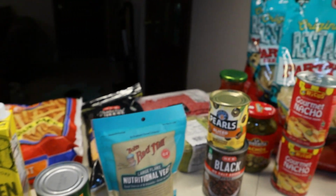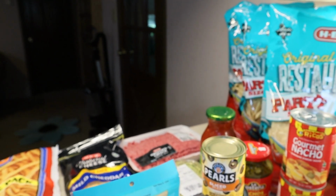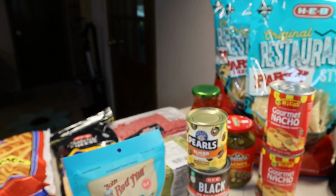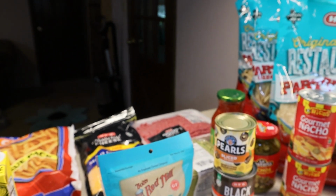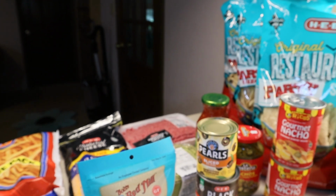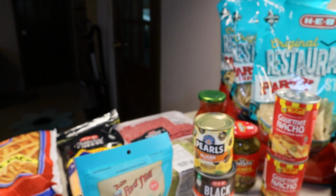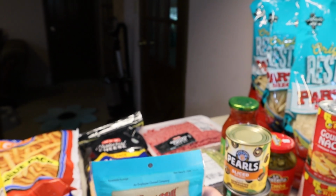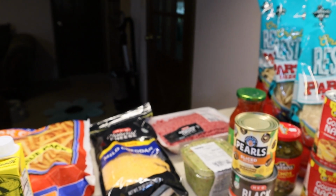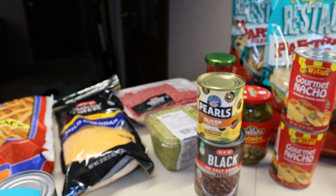Then one of our absolute favorites is the loaded nachos. Now, I heard somebody saying the other day on a YouTube video I was watching that they don't ever make their nachos in the oven. And we never did either until about a month ago. And I found a recipe on Pinterest that called for baking them in the oven. And I thought, that's interesting. Let's try it. So we did, and we love it.